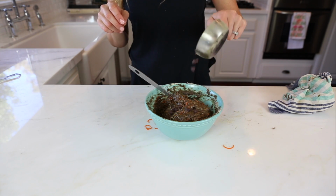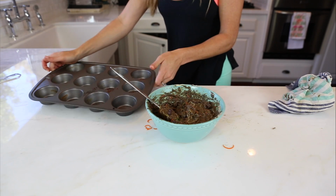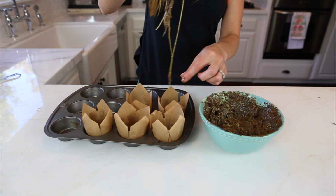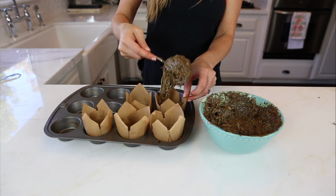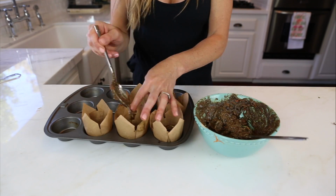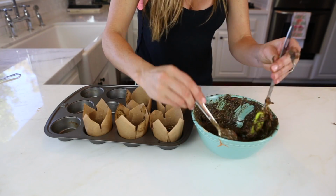And what better way to finish it than with some seriously delicious dark chocolate chips. I use about 80% cocoa, so really dark ones. Definitely try to get above 60% when you're buying them, so that they have less sugar and are better for you. And then you're gonna fill up your muffin tins, get them in there, just making a few here.